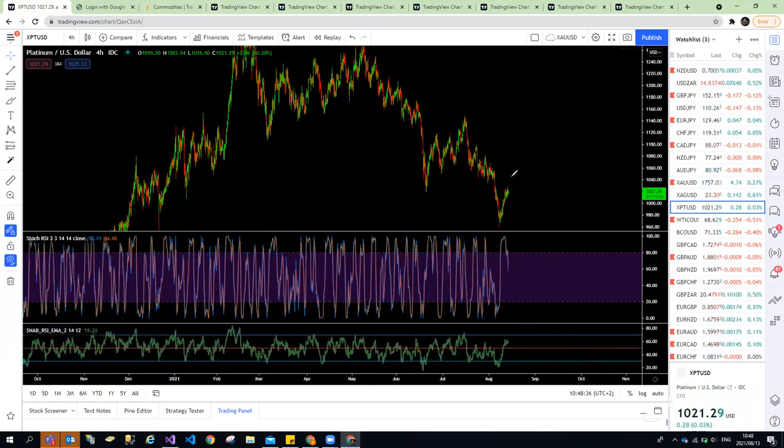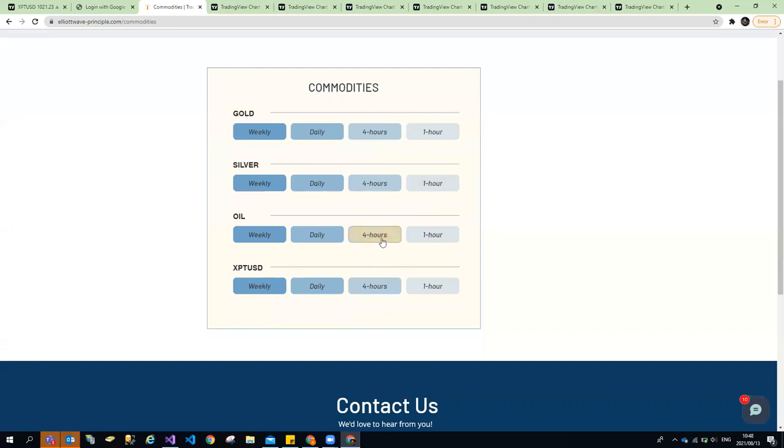The first one, which was for this to flash down to about 920, that's what we got. We're now putting back up here. We want to get a setup for upside. So those are the charts on the sides. Let's have a look at oil.